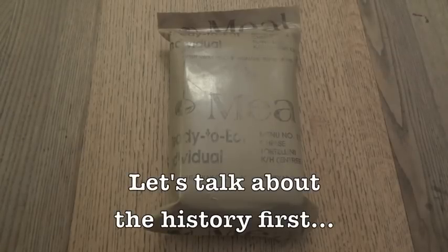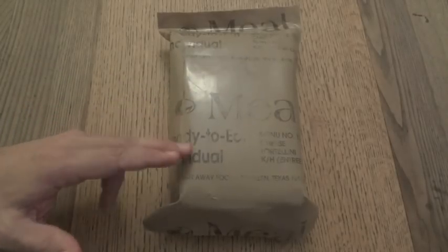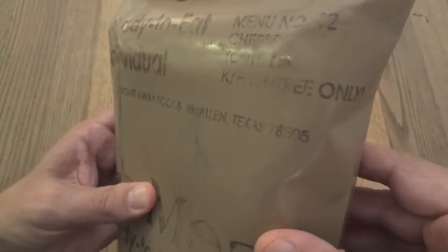Cheese tortellini is a long-standing MRE entree. It was introduced in 1996 and is still around to this day. But I'm actually expecting this one to be from 1995, the year before cheese tortellini was introduced. And that's because the first reason that this is special is because it's menu number 12 cheese tortellini, KH entree only, which stands for Kosher Halal.